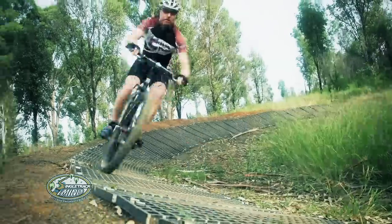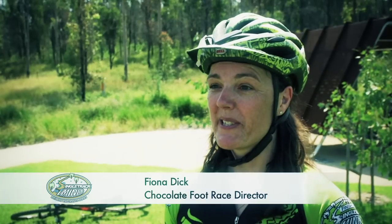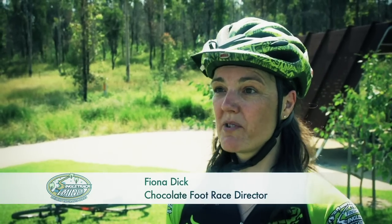So we've had to travel quite a distance to races around Sydney for quite a while. But I think this is a great race venue because it's so convenient to get here. It's just minutes off the M7 motorway. It's a really good fun course for a race.